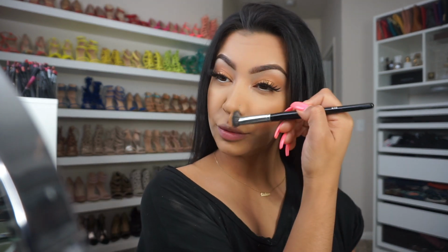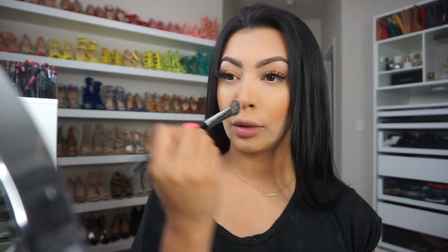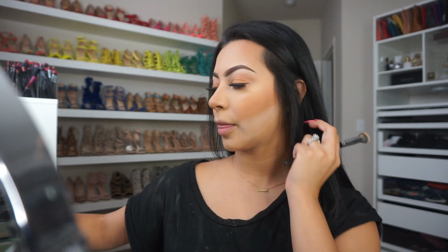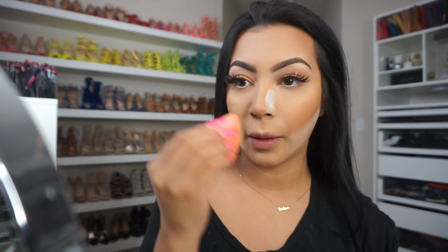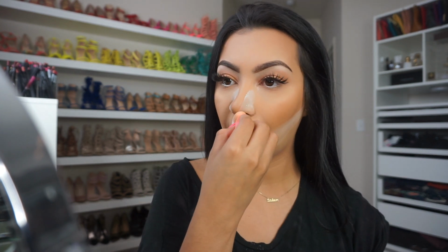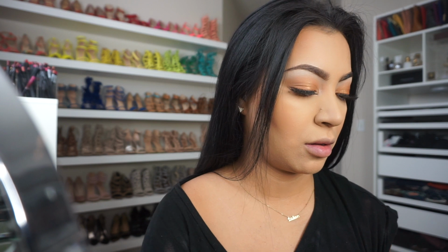I'm gonna apply some color with my E46 brush and just contour my nose. Just like that. Blend, blend, blend. I'm gonna grab my Becca highlighter in Opal and my Morphe R36 brush.